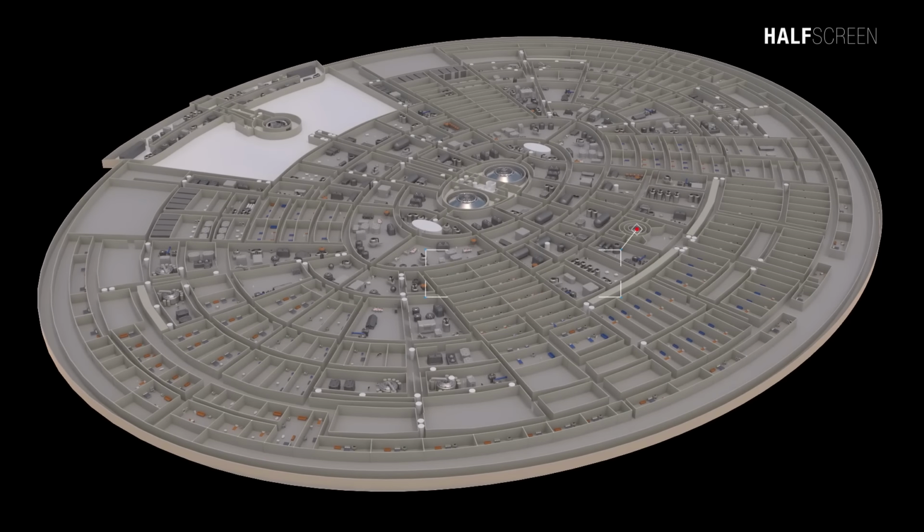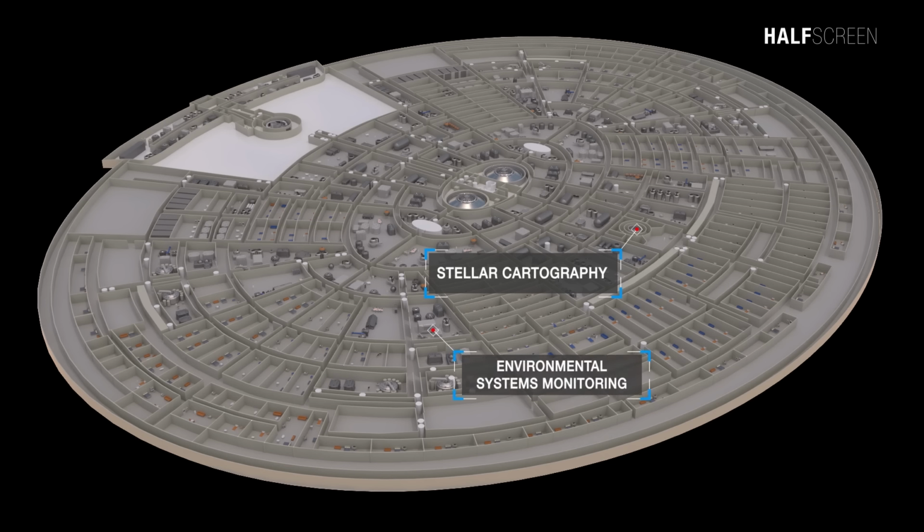Finally, the ship boasts a stellar cartography area and environmental systems monitoring for life support throughout the vessel.